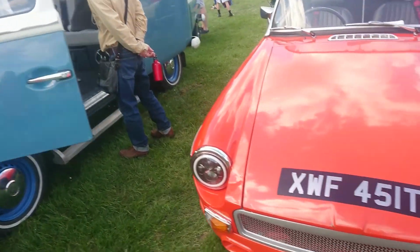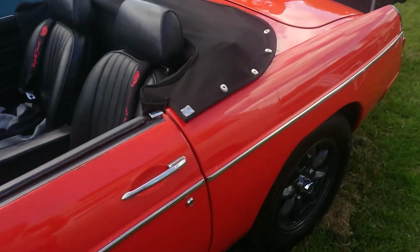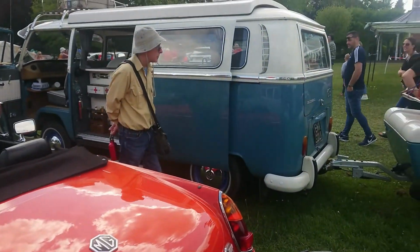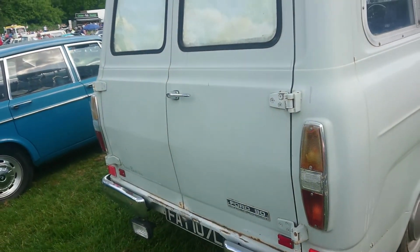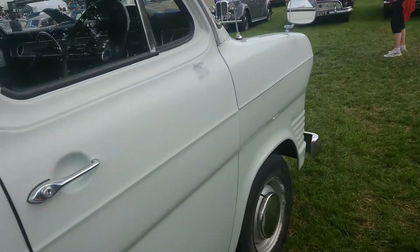71 T2 bay window. Now this would have been MGB rubber bumper, but it's had the rubber bumper removed at some stage because I've made it better without them. But Volkswagen's a little trailer. Ooh, a Mark 1 Ford Transit. Ford Transit 90. 1972 to 73 registration.